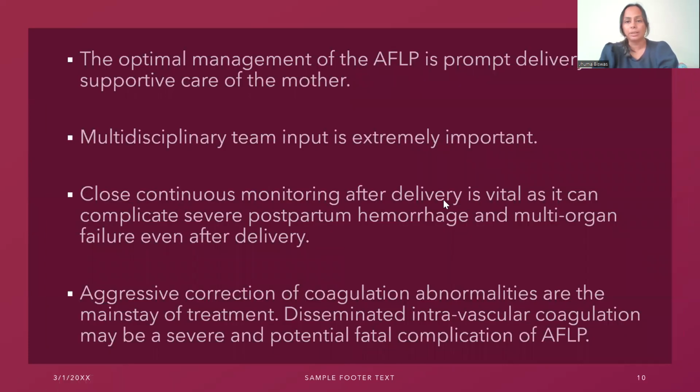So what will be the management plan in this case? This is definitely an obstetric emergency. It's a very important thing. If you suspect, you have to promptly diagnose and treat the patient. And optimal management of acute fatty liver in pregnancy is prompt delivery and supportive care of the mother. So at any point, if you diagnose the patient is suffering from acute fatty liver of pregnancy, you have to think about delivery. MDT input is extremely important.